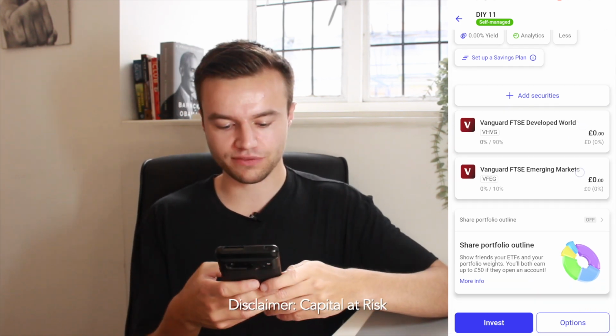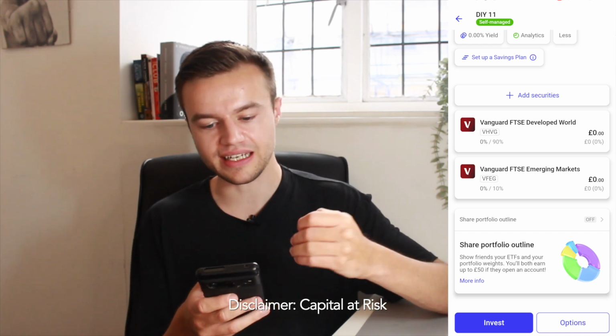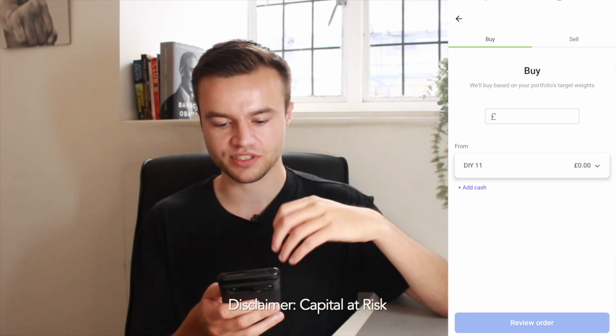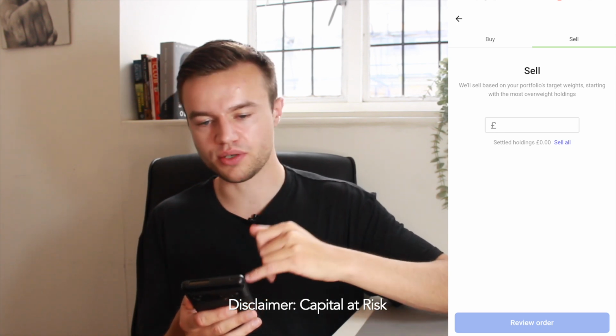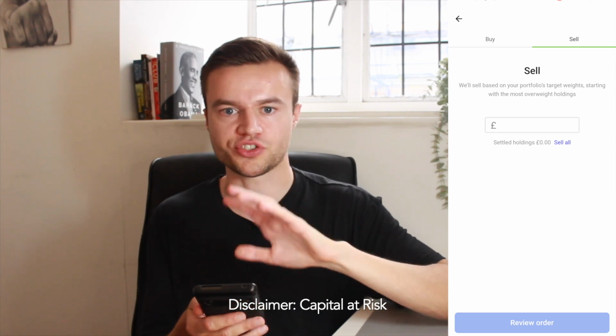And then at the bottom here, we have two options. If we click here, it's super easy to add money and to invest in your portfolio, and it's also super easy if we switch tabs to sell. You just select the amount of your portfolio you wish to sell, you'd review, and then you'd request that sale. And this would settle over a short time period.